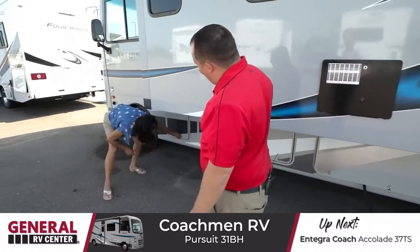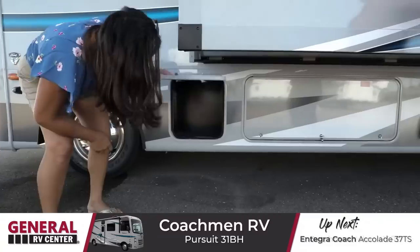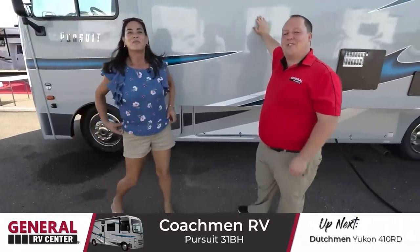Okay. And then we got one more storage compartment right there. Oh yeah. Because guess what, folks? This is a motorhome, and as big as it is, you will never have enough storage. I agree.